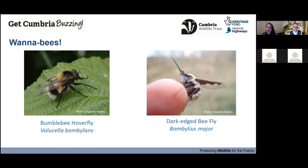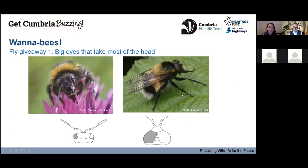But as you can see, they have this long proboscis, this long tongue, which is permanently out pretty much. And this is something that we don't really see in bees. So it's a good indicator that you've got a bee fly and not a bumblebee. The big giveaway with flies, to know that you've got a fly rather than a bumblebee, is the eyes, really.